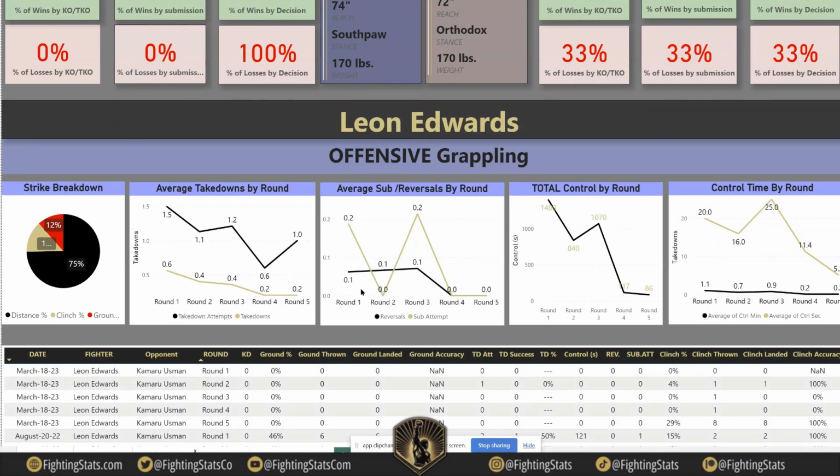Similar here, we have the reversals by round and sub attempts by round. Only real sub attempts here in round one and round three for Leon Edwards. Here we have total control time by round. This is total control, and these are listed in seconds. Normally, rounds one, two, and three are going to be a little bit higher because any kind of finishes in round one don't get added to obviously rounds two and three. But here is the actual average of the control time.